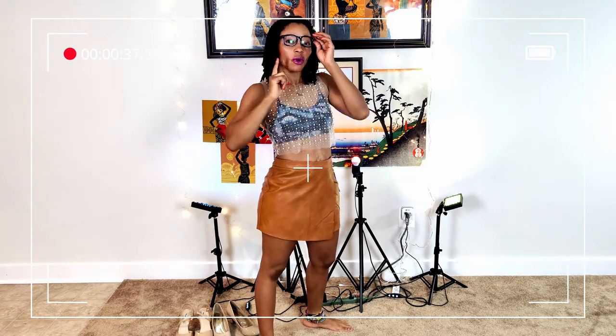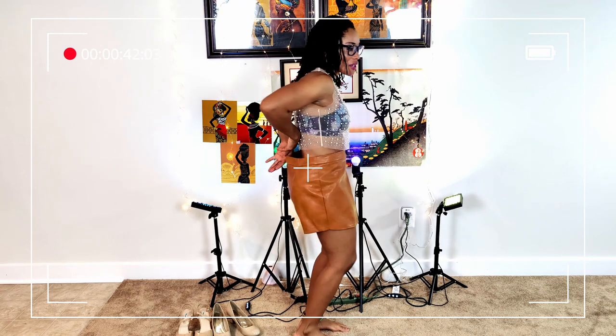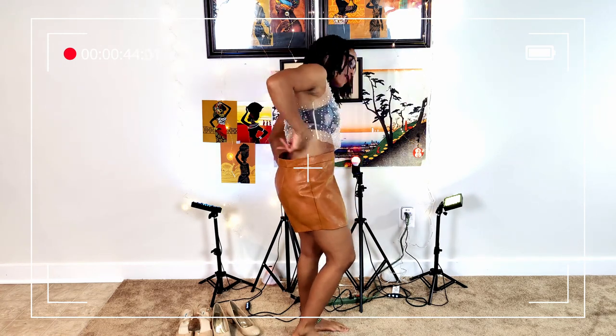Anybody who has a small waist, it could fit here, but when they come up here, you have this little hole here.